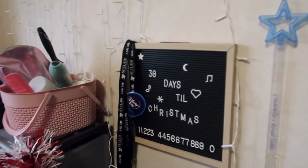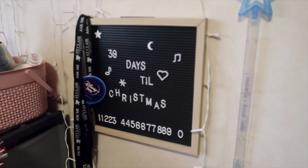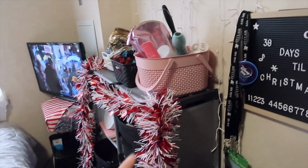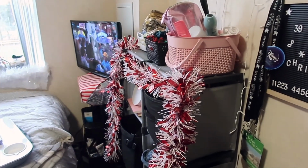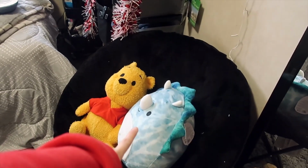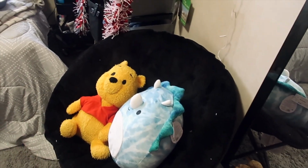And then I did make a little Christmas countdown. I thought it was cute and I really didn't know what else to put there. So I thought that was a nice little touch. I did have one extra strand of tinsel that I just put along there. And then Pooh Bear and my other Squishmallow are here because they're not really Christmassy.